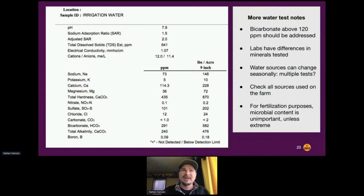Just another lab's irrigation water test, with a different order and a few differences in minerals. Just make sure they give you what you need. If you have potentially toxic levels of boron, you need to make sure that boron is counted.